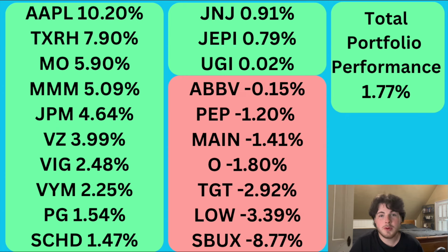My third best performer was Altria Group at a positive 5.9%, followed by Texas Roadhouse as my second best performer at about a 7.9%, and then my best performer was Apple at a positive 10.2%. Now let's look at the three worst performers. The third worst was Target at a negative 2.92%. Then we had Lowe's at a negative 3.39% return. And the worst performer this month was Starbucks at a negative 8.77% return.